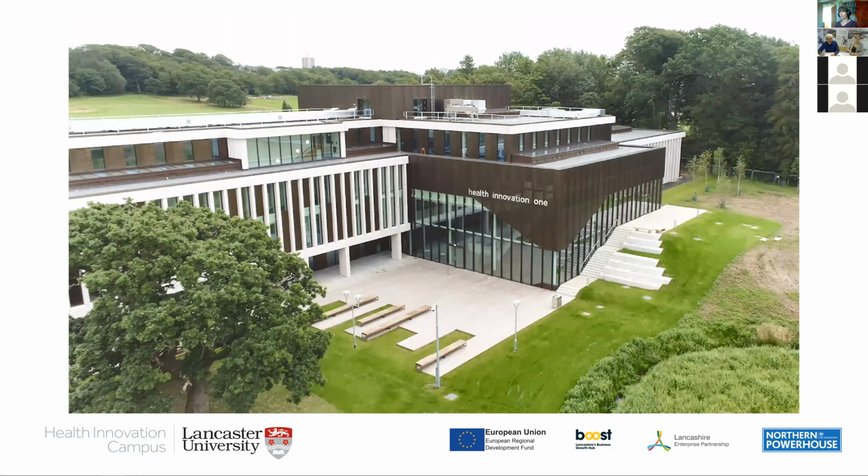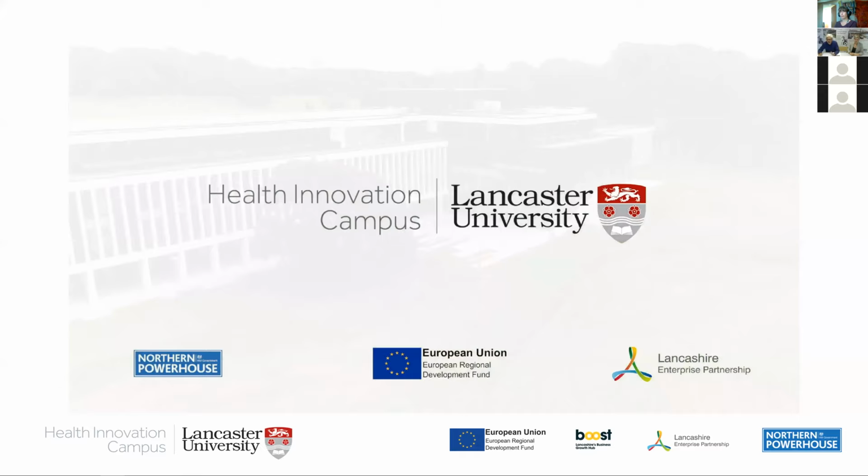So hopefully that's giving you an idea of the space. The best way to experience it is obviously to visit. We would be happy to host tours for businesses, or as I mentioned, patient groups. We've done that already. Just get in contact. The contact details will be at the end anyway. We've agreed that we'll have a Q&A at the end as well, if you're happy to stay on and do so.